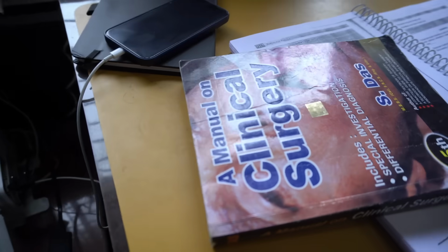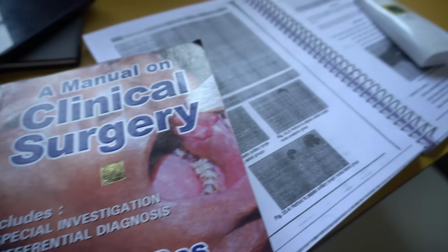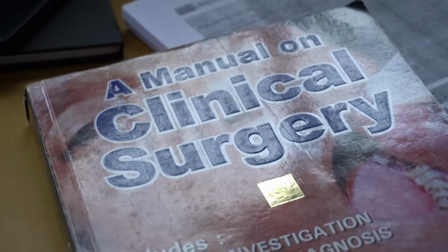So I was in this very huge fear of missing out that, okay, should I study pseudocyst or should I study acute appendicitis? Should I study cholecystitis? Should I study something like peripheral vascular disease? And I wrote down a to-do list of 30 different things, and in the end I understood that that was a very big mistake I did on my part because I fell for this trap of fear of missing out.